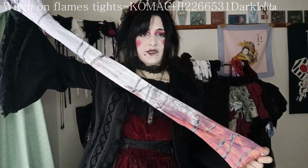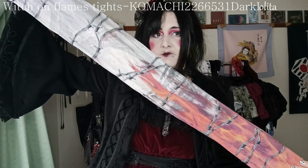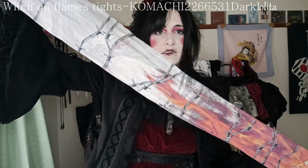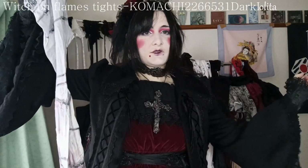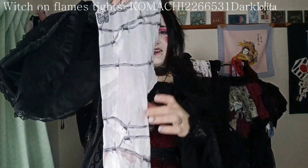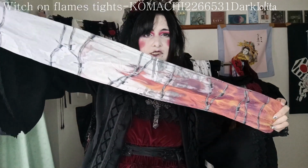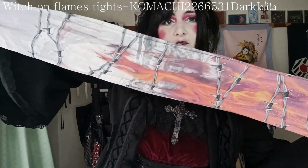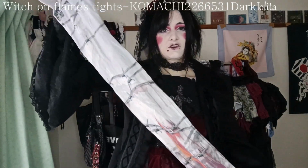Now another purchase that I made second hand this year is these tights. It's the Witch and Flame tights, which were made by Dada for the brand Komachi, with a long number and dark lolita written. So these are another addition to my collection of printed tights.